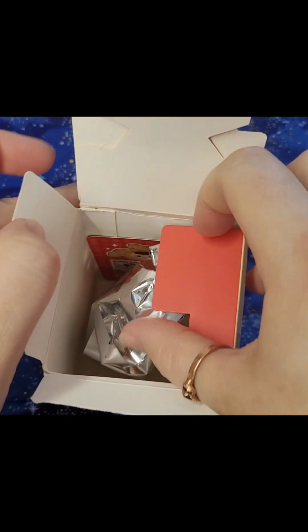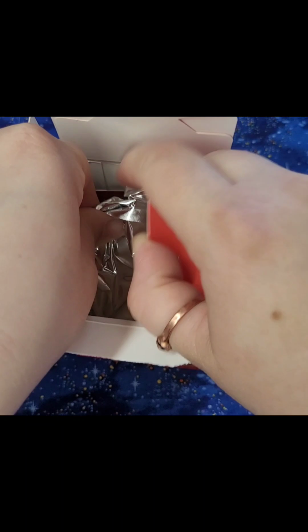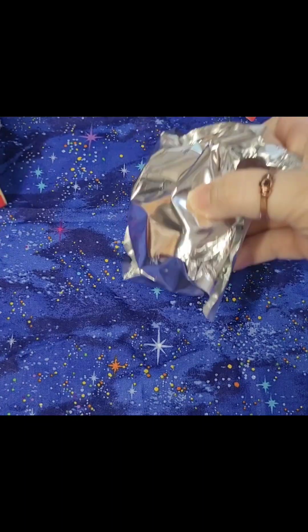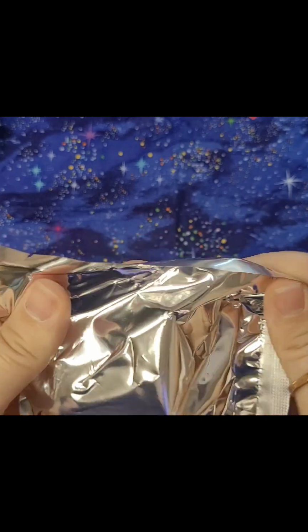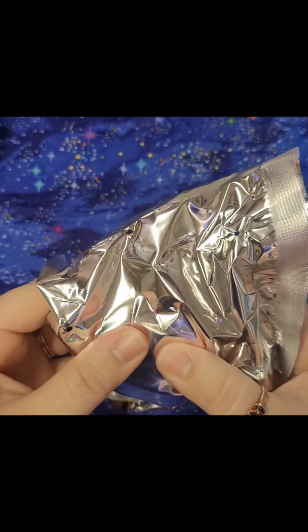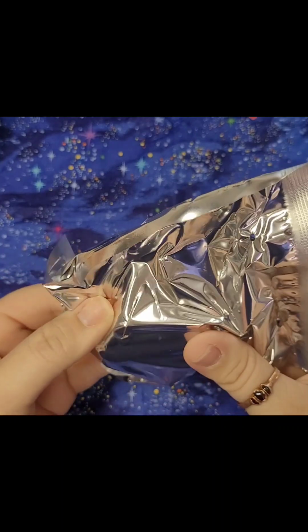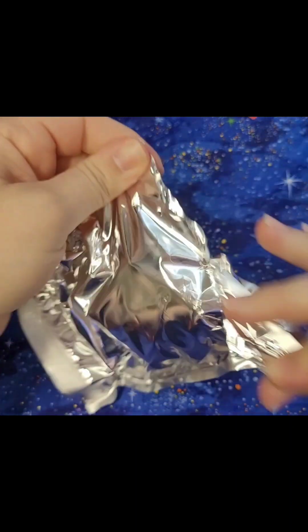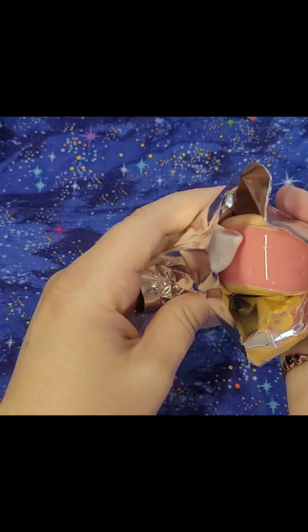So it is a blind. Ooh, don't look at the card. I got a little bitty peek and I don't know what it is. Ooh, these are heavy. Kind of small, but they're heavy. Let's see. I didn't get a very good look at the card in there, so I'm not sure what it is. So, what did we get?